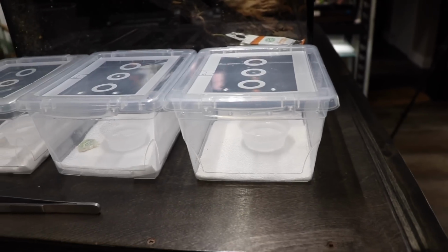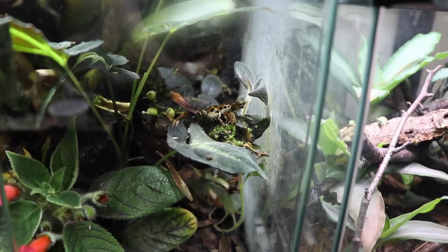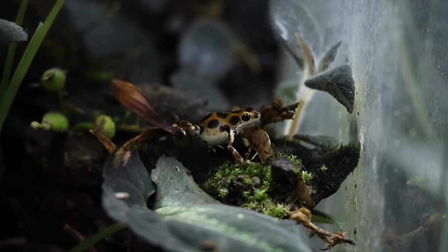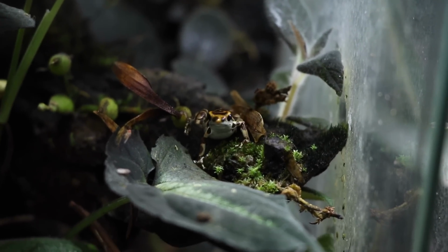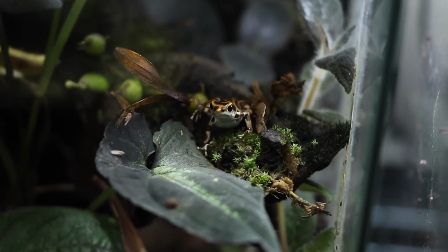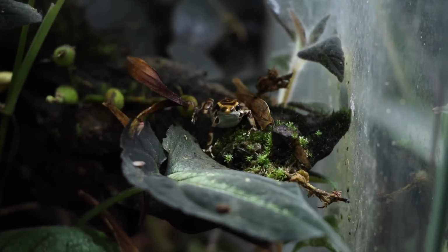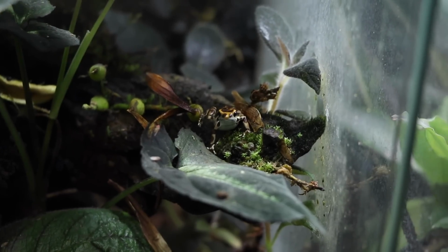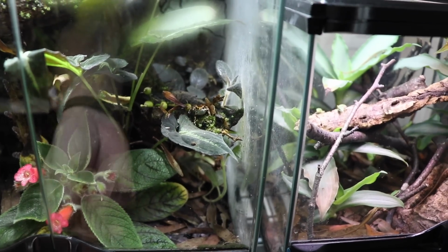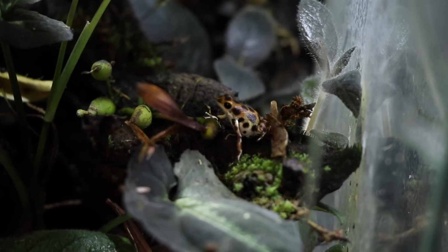And let's move on to the Oophaga pumilio bastimentos. These are the gold dust. Look how gorgeous that frog is. And as I mentioned earlier, I will be getting a male this weekend. I'm literally going to pay for it right after I'm done filming this video and have it arranged to be delivered then. I am so excited. These guys are one of my dream frogs. And again, I finally have made that dream come a reality. Don't let your dreams be dreams, kid.